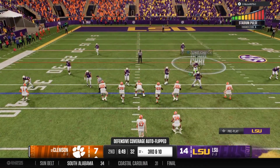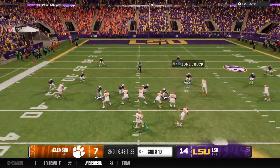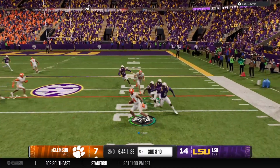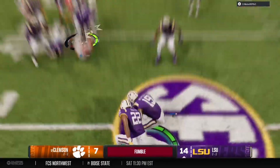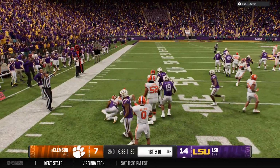This drive was clicking along, but after a couple of misfires, threatening to stall out on 3rd and 10. From the gun, wants to pass. It's complete on the right side. Discards a man. The ball squirts free. The defense all over that loose ball, and now they're bringing it back.